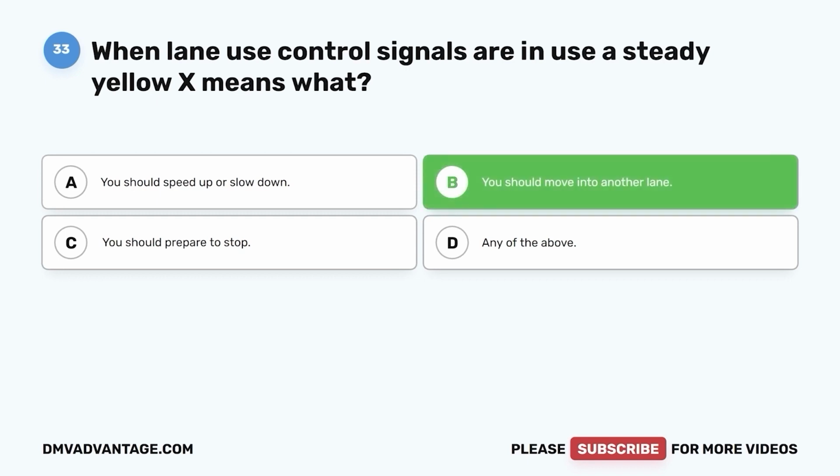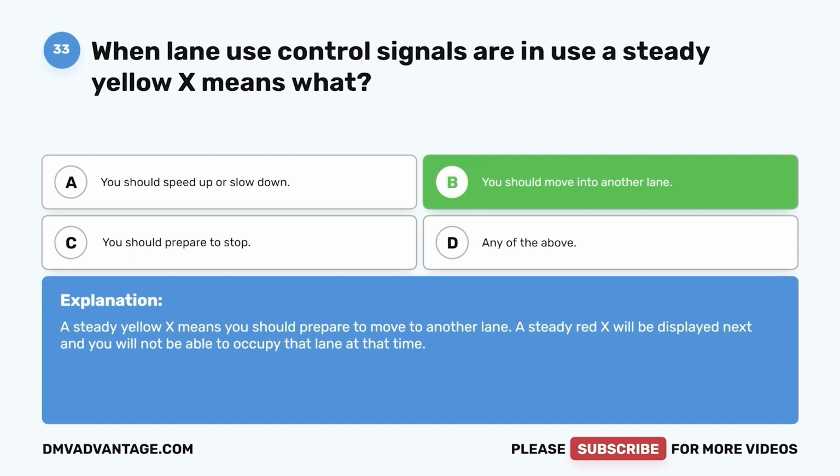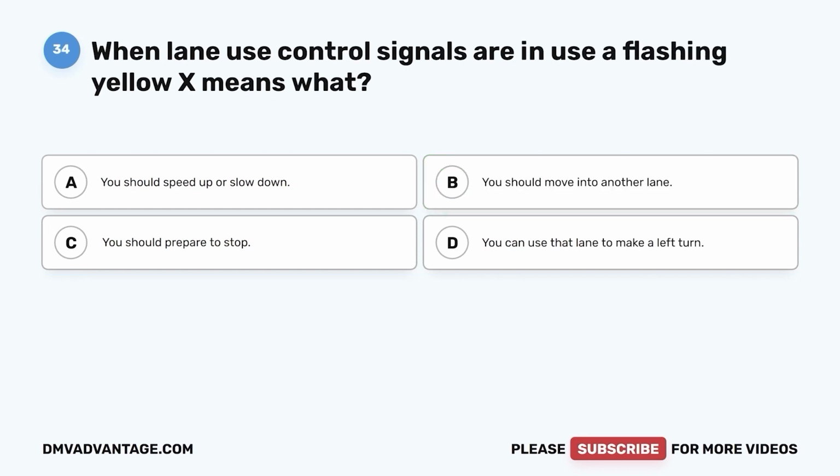You should move into another lane. A steady yellow X means you should prepare to move to another lane. A steady red X will be displayed next, and you will not be able to occupy that lane at that time. Question 34. When lane use control signals are in use, a flashing yellow X means what?